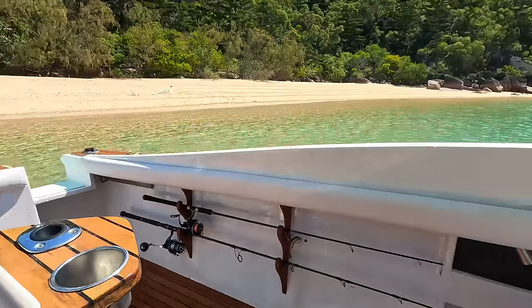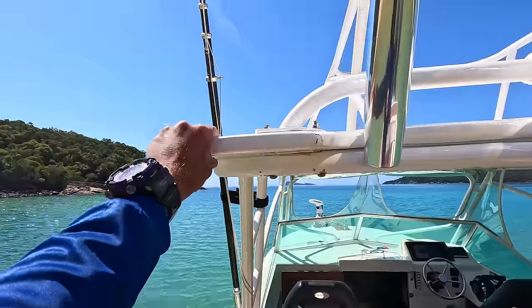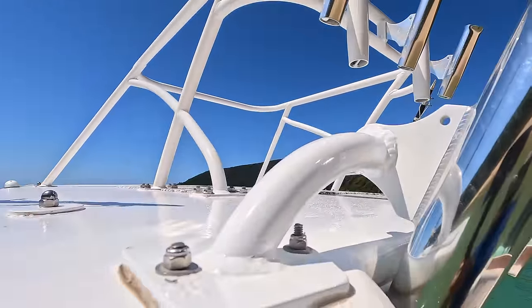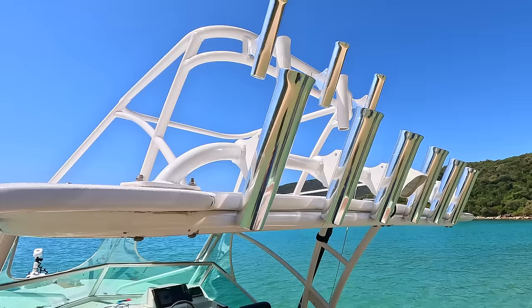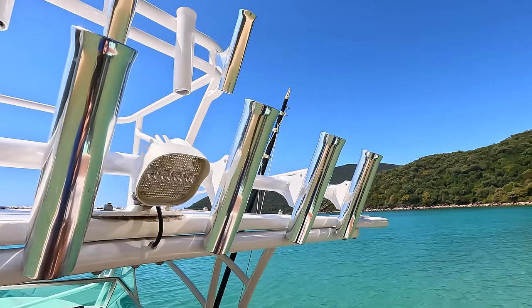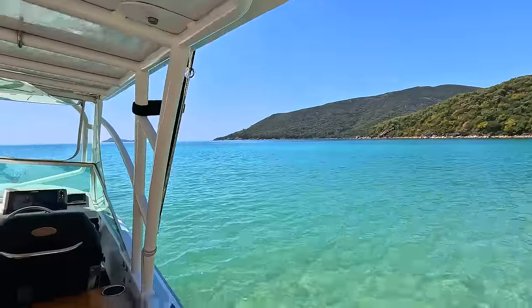jigging rods and stuff. Now, got this nice big hard top, nearly an inch thick Thermalite there, so kids have been up there jumping off. But yeah, all the attention to detail that's been done to this is pretty nice. So yeah, all the rod holders there for all the rods, like every rod in the world almost. And got a couple of rod holders down the side here for when we're trolling and that.